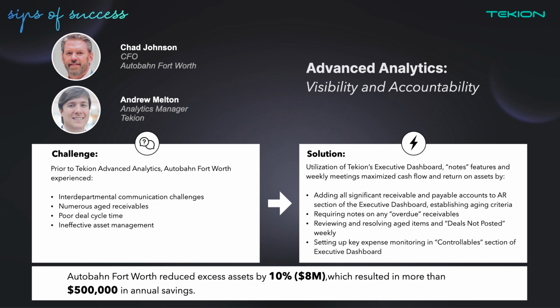And then what we use it for is we drill down on the overdue items. And again, utilizing the note feature, CIT. Yep. Utilizing the note feature there to keep track of what's going on a particular deal and why we're still waiting for money. It's great.